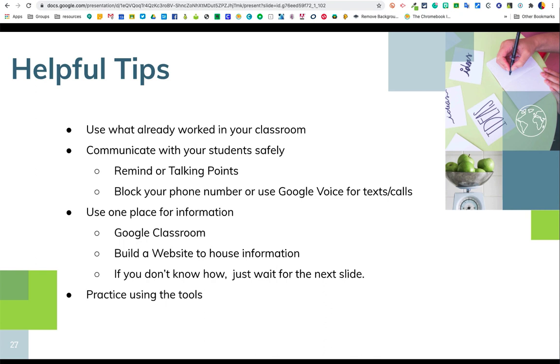When you're talking about this remote environment versus in person, there are things that do transfer one-to-one, right? So thinking about what has already worked in your classroom, how can you make some of those discussions that you have work in a remote environment? You can communicate with your students using Remind or Talking Points, which are two separate apps that allow you to communicate with students without them having access to your phone number. Of course, that would be the same as communicating with the parents. You can block your phone number, or you can use a Google Voice number.